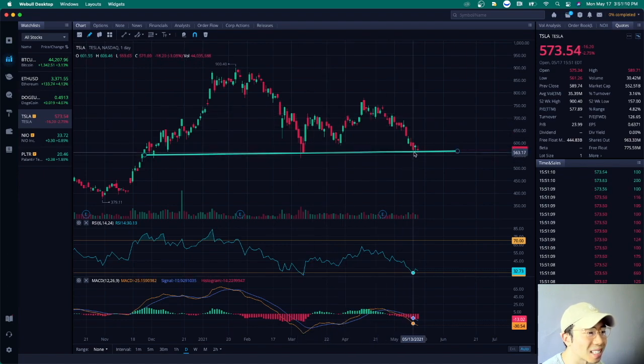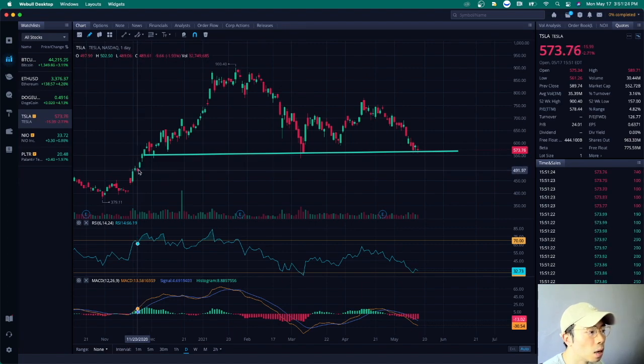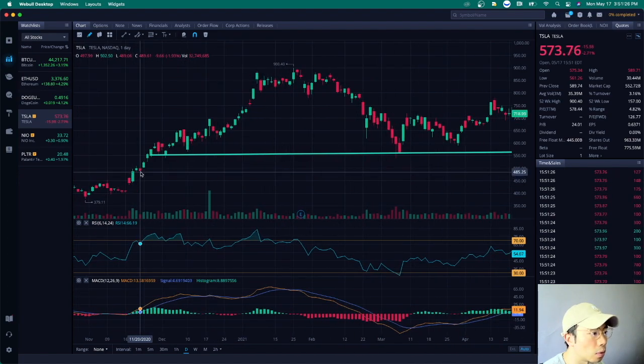And right now we are testing this one more time, right? And if we break that, this is going to be a free fall from here, all the way down to, again, the $490 level or the $500 level, which makes sense. You could see that on the red level right here.